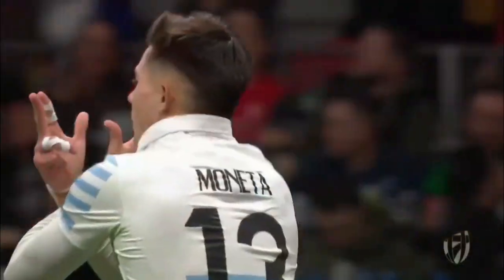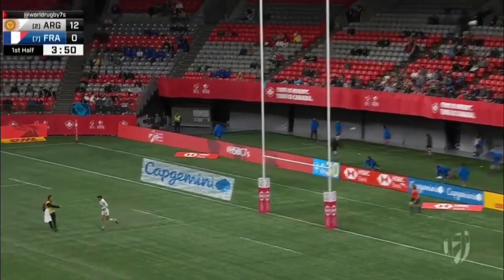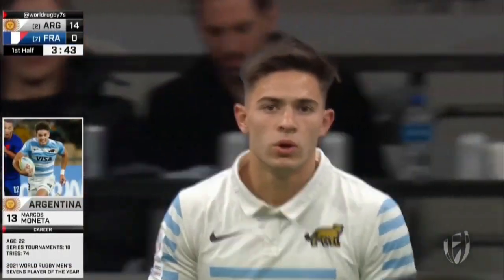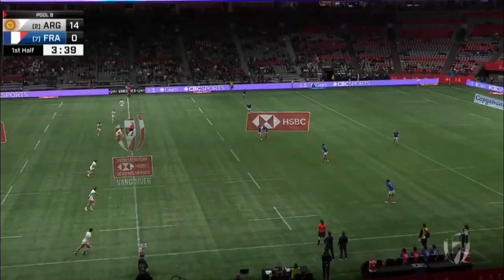Madison, I suppose, a rematch of the FIFA World Cup final from Qatar. And once again, it's Argentina. Let's see if France can change the result. Half of this first half played, and Argentina's up by two converted tries. The second one to Marcos Mineta, your 2021 World Rugby Men's Sevens Player of the Year.